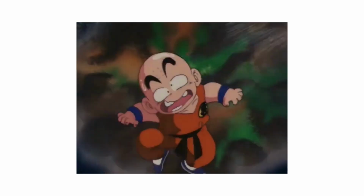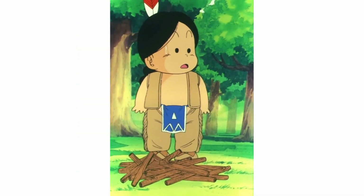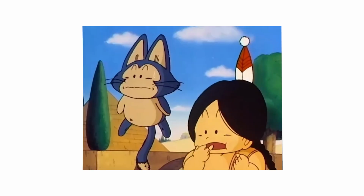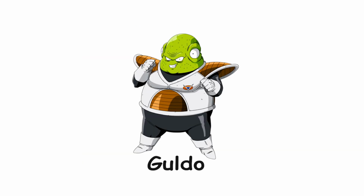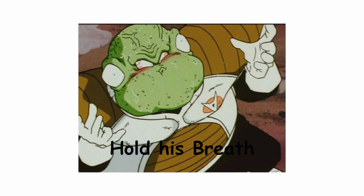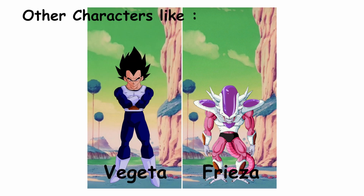While Bacterian is the main villain who uses the Bad Breath, some other characters have their own versions of this stinky attack. Upa uses a special version called Garlic Breath. He eats garlic before blowing his breath, making it even stinkier and perfect for fighting vampires, who hate the smell of garlic. Guldo doesn't really use Bad Breath to attack. Instead, he has to hold his breath to use his special power called Time Freeze. Even though he doesn't attack with his breath, other characters like Frieza and Vegeta often tease him about it.